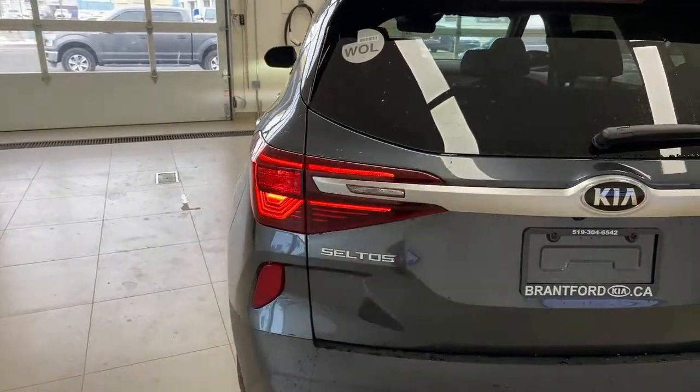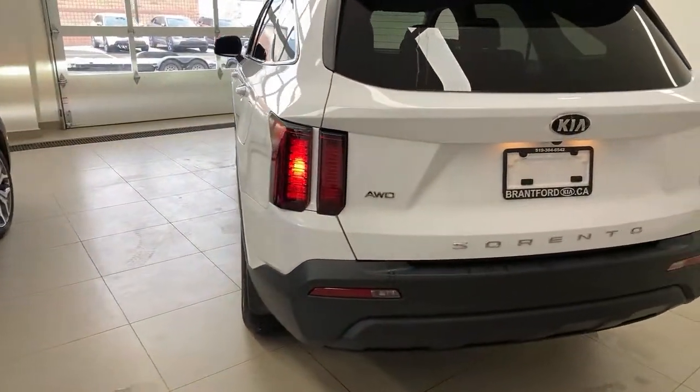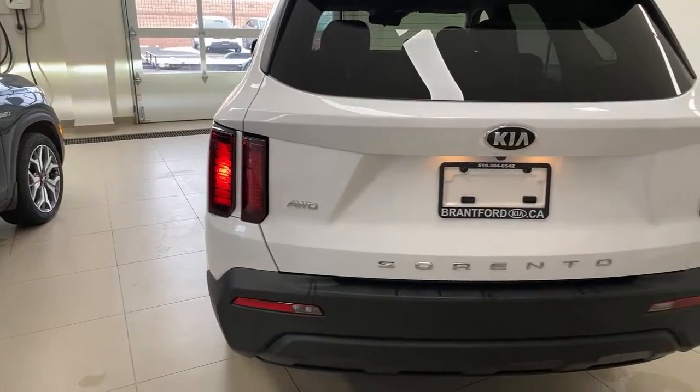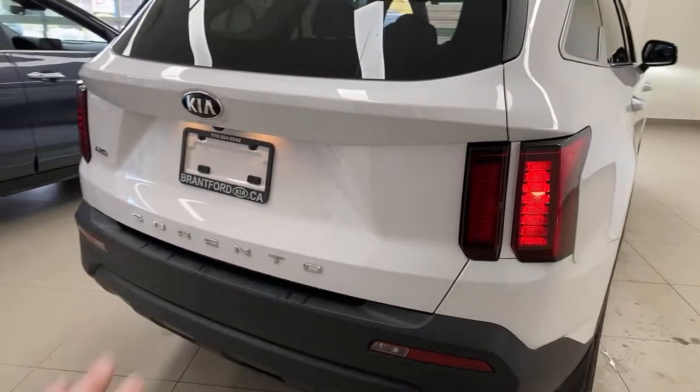They do carry over into the tailgate here. Here on the Sorento, higher trim levels have LED lights back here. These are standard lights. This would be your signal. That would be your brake light. So real easy to tell. They are separate lights, not yellow, but they are separate, and a nice design detail there.